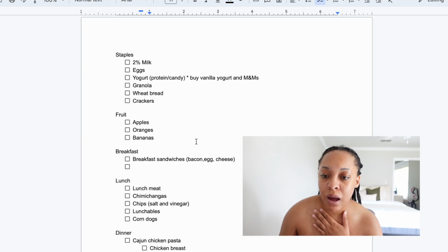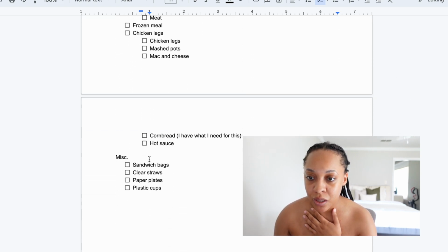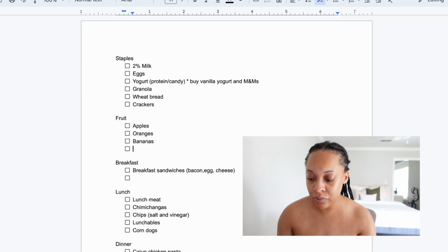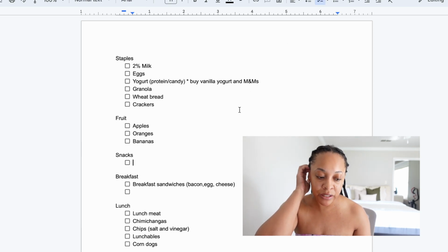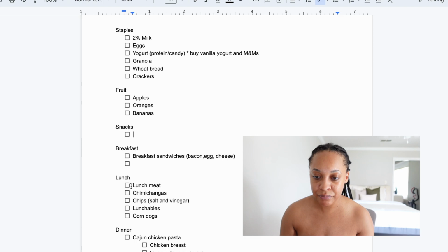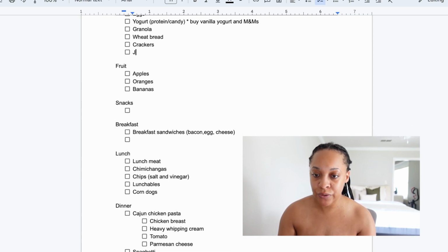Okay, so I am going to go through everything, just to make sure that I did not miss out on anything. Fruit, I'm going to add a little section for snacks. So earlier today, before I dropped the kids off to summer camp, I did buy a box of fruit snacks for them. So I know we have fruit snacks. I'm gonna get juice for the kids.